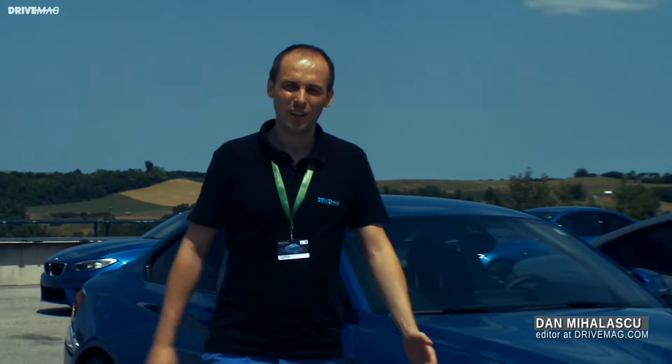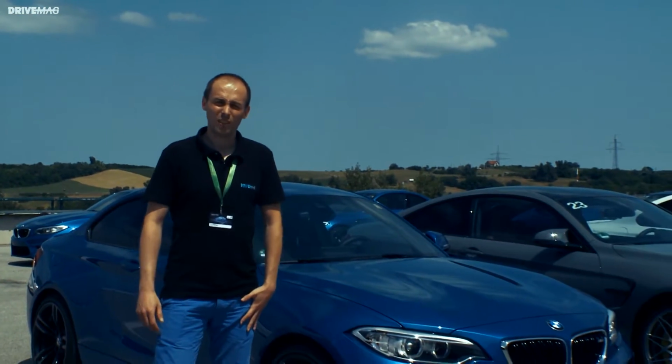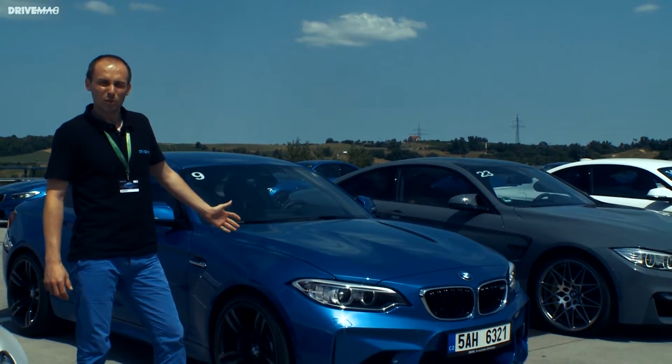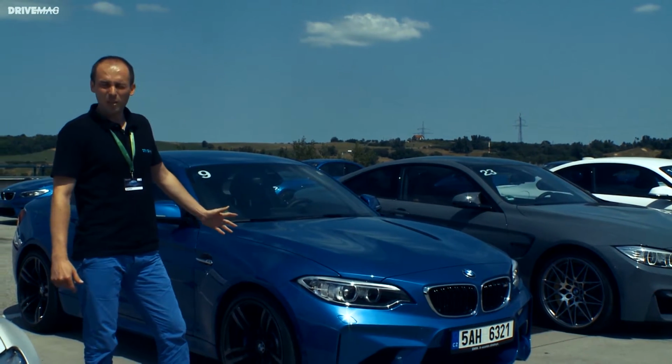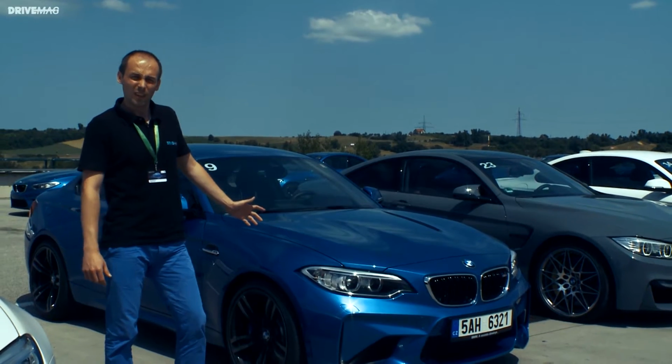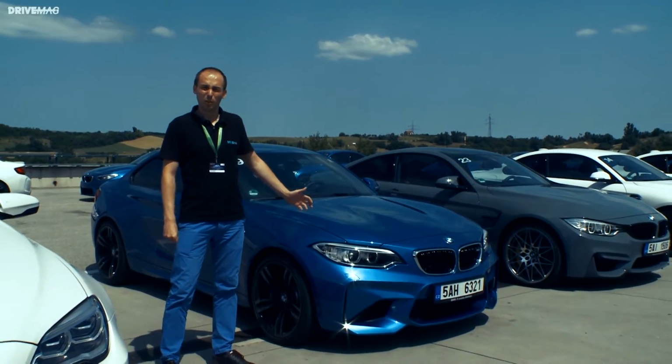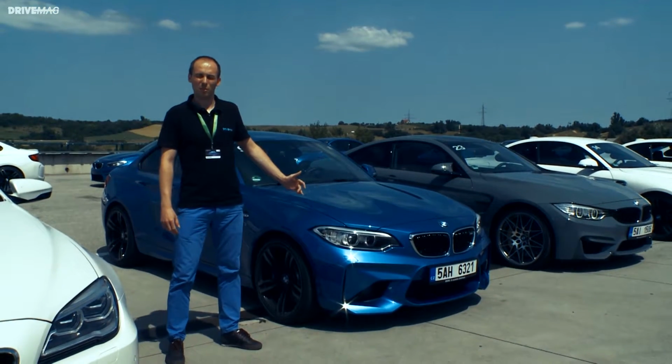Hi guys, we are here at the Hungaroring racetrack on the outskirts of Budapest, Hungary, to test drive this beauty, the BMW M2 Coupe. This is BMW's latest weapon, and some say it's the best one in the current lineup of BMW's performance division.